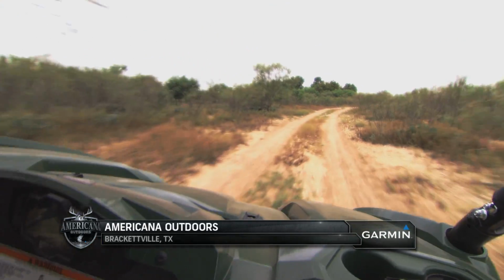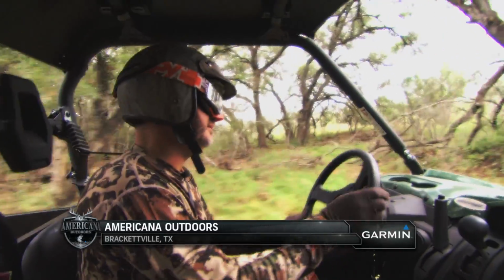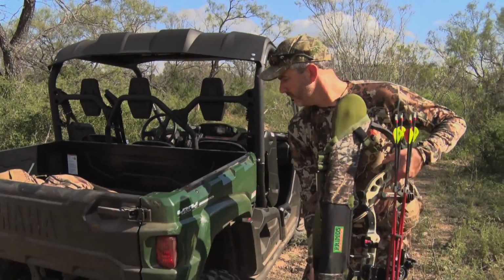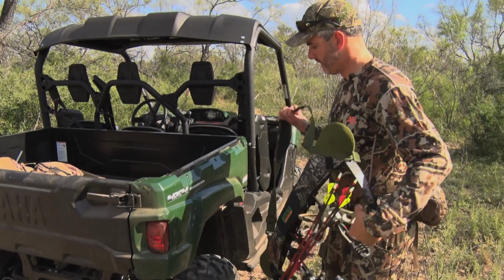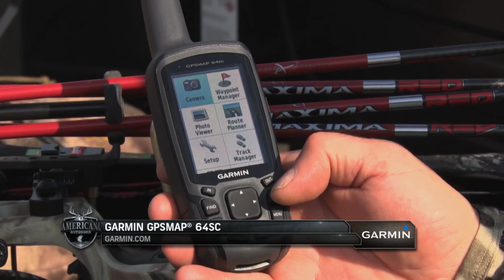Well, we're at deer camp in Brackettville, Texas with our frequent guest, Ted Gartner from Garmin. This year he decided that it might be a good idea to go after axis with his bow. And today, he's hunting with a new Garmin GPSMAP 64sc.